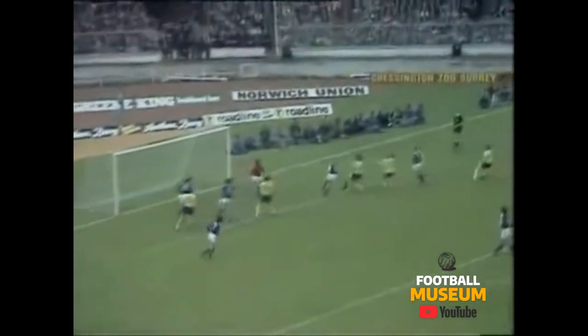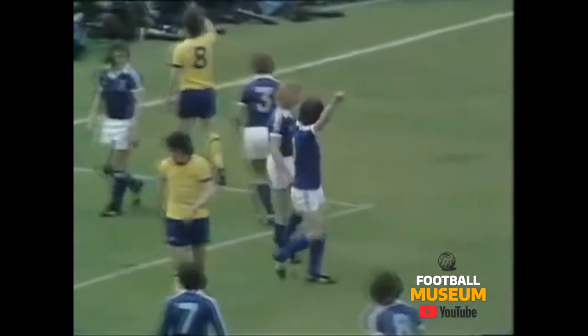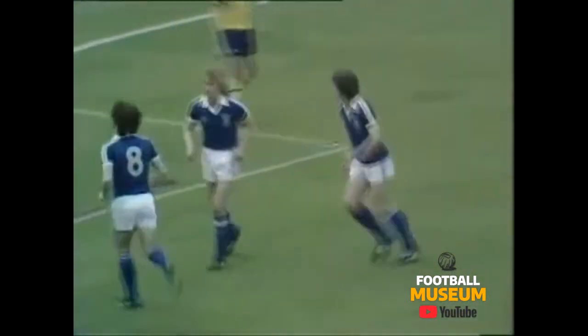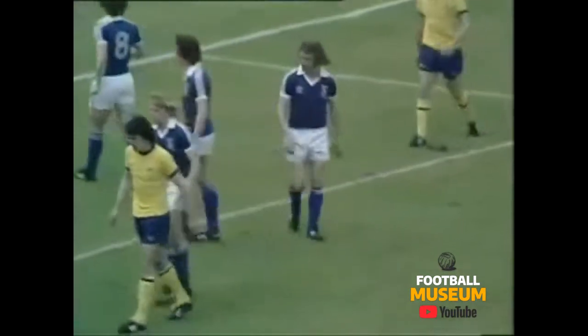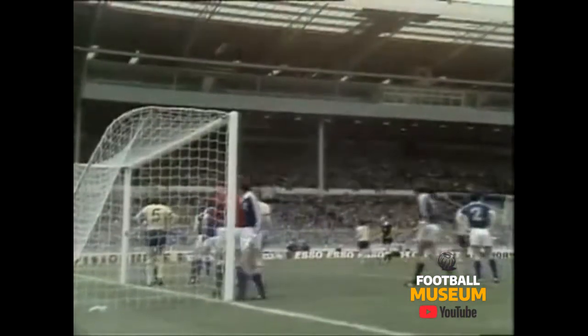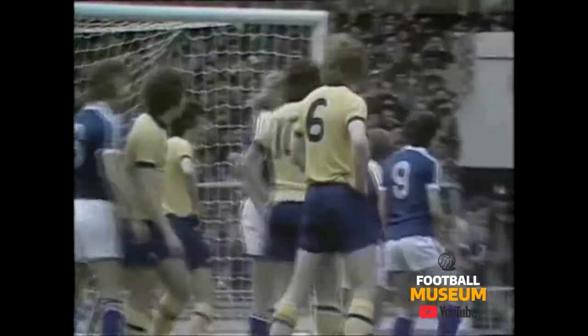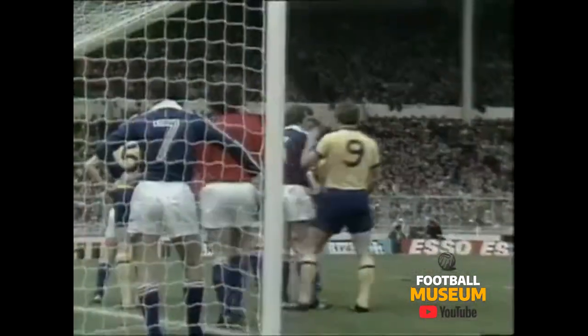Brady chipping it in. Cooper had to come for that one. In the end, it was Kevin Beattie who put it away for the corner. Brady will take it. Willie Young in there. You can depend that Macdonald and Stapleton will be in there.